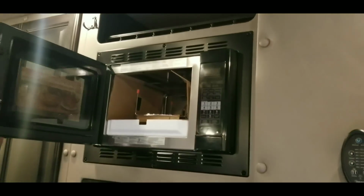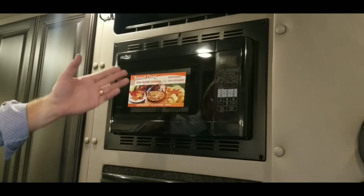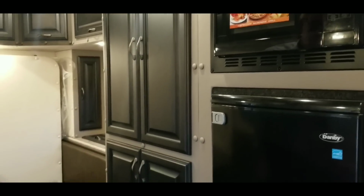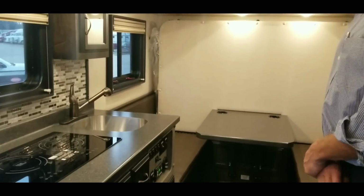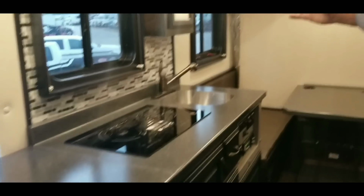The microwave is also a convection oven, so you can cook meals or just warm up your leftovers, whatever is par for the course. This is about the size of a small apartment in Brooklyn. Hot and cold running water.